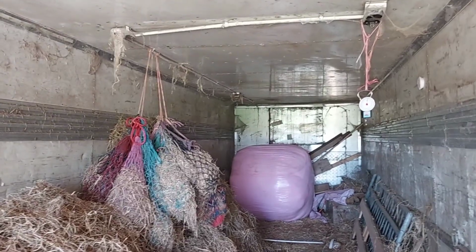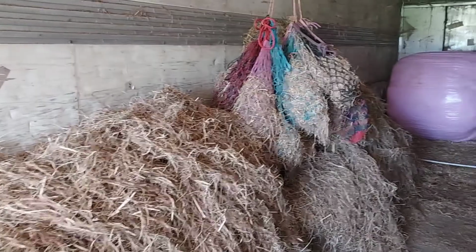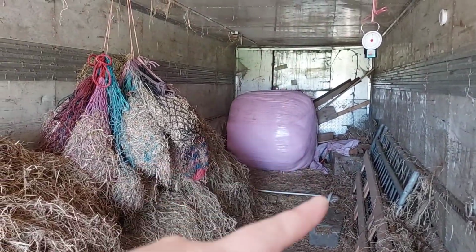So they're buying my last bale over there. So I've just had to scoop up all of my hay, which was basically like over half a bale. I've had to scoop it all up, throw it all to one side so that they can get to that, so they can open it and use it.